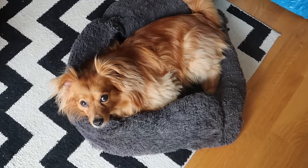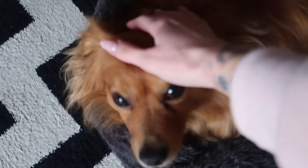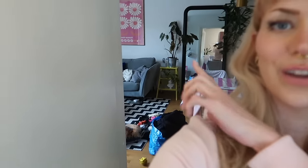Okay, first of all, just look at this. Oh, he's so tired. I just came home from a walk with him and we were playing catch or throwing his ball. So excuse my laundry there, but yeah, he's completely knackered, which is good.